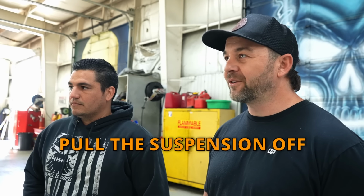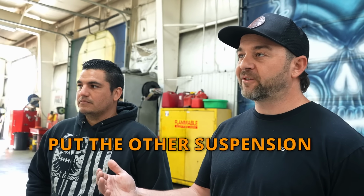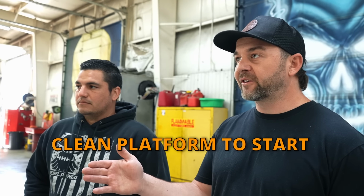So we just need to pull the suspension off, put the other suspension back on, and we've got a clean platform to start with. We're doing the bed, tires, wheels, lights, custom bumper. Is this one getting painted? I'm not sure, but either one. We've talked about a paint, we've talked about wrap. I don't know if we're there yet on whether or not we go one way or the other. But for right now, we just need to get the suspension off and stock suspension back on, so we can start with the build. All right, Doug, need a hand?